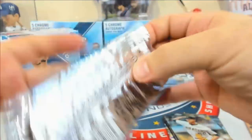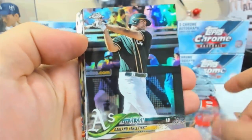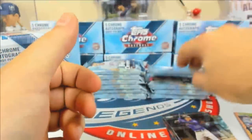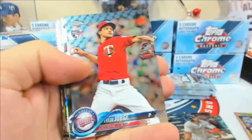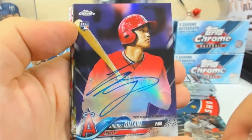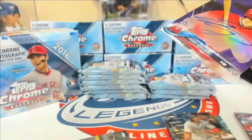See if we can get the main course going for you. Matt Olson, refractor. Daniel Murphy, prism refractor. Robles, freshman flash. J.D. Davis, rookie refractor. Ian Happ, 35th. Christian Arroyo, future stars. Nice hit there. Yes, sir. Michael, congrats on that, buddy. Haven't seen a purple one of these. We've hit a couple blues. That's our first purple Ohtani rookie auto. Nice one. On card.